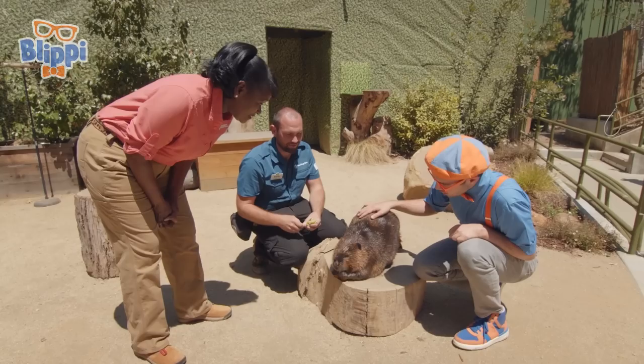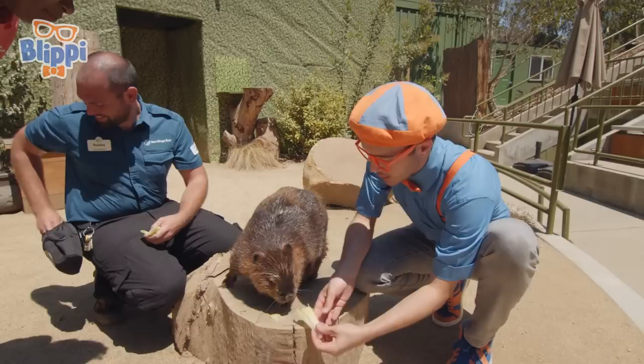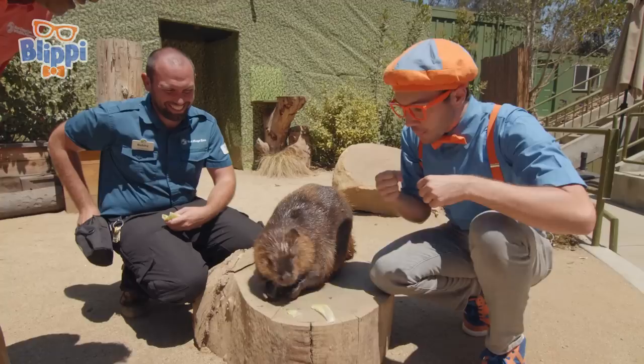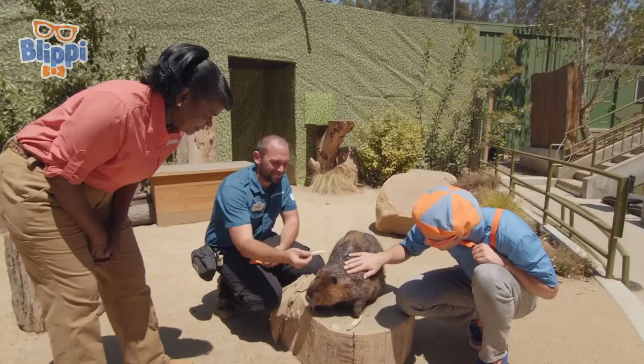Now let's feed her some lettuce. Hey, Peanut, look. Do you want a crunchy piece of lettuce? I bet you'll like a carrot. Look at her. Peanut's holding on to the carrot and munching it. It's so crunchy. She uses those hands. And her nose is so big.